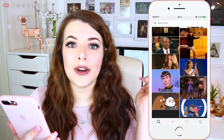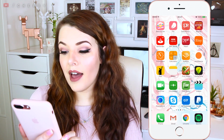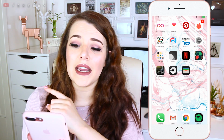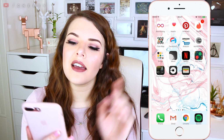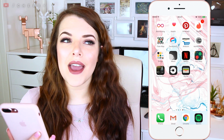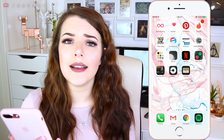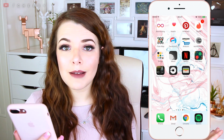It comes up when you're in like a chat. I then have PayPal, which is an important thing to have. And then I'm on my second page. So my second page is Boomerang. I haven't really got to grips with this app yet. I haven't been able to make anything look as cool as everyone else's boomerangs. So I'm a bit of a rookie when it comes to the app.